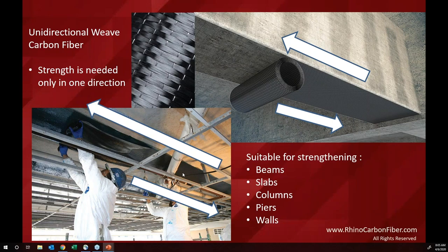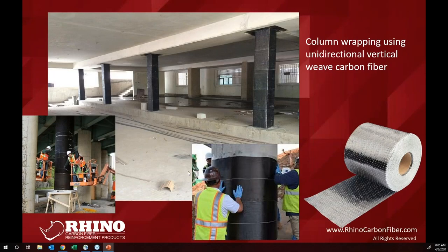So like I said, this is a bidirectional carbon fiber on this. I know it says uni, but that's a uni roll. But these columns are typically done with a bidirectional carbon fiber because the engineer wants to also have the crack mitigation if it's possible.